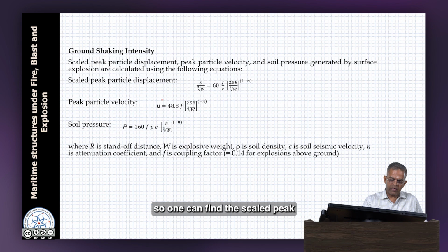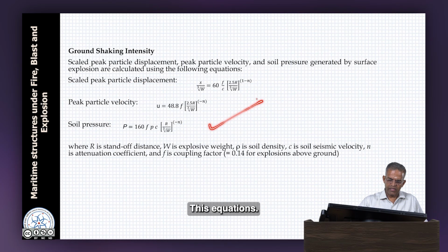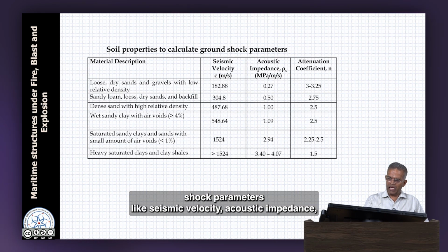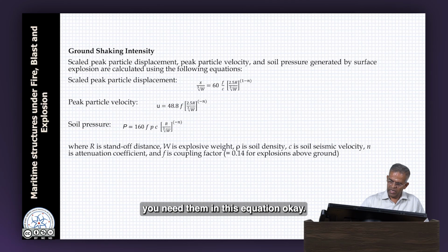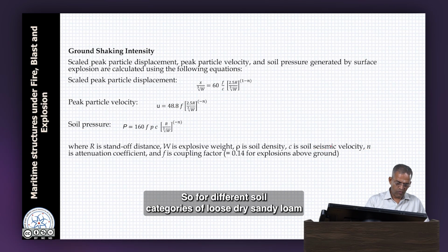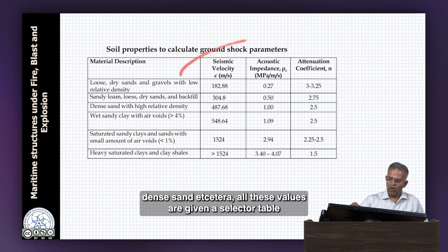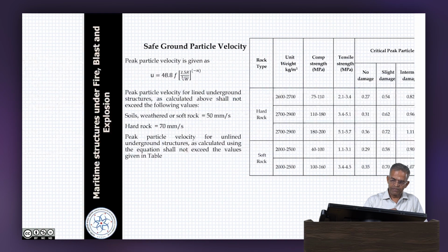So, one can find the scaled peak particle displacement, velocity and soil pressure caused by the explosion on the surface, which is given by these equations. Soil properties are needed to compute shock parameters like seismic velocity, acoustic impedance and attenuation coefficient, because you need them in this equation. For different soil categories of loose, dry, sandy loam, dense sand, etc., all these values are given in a selected table which is extracted from the literature for your benefit.